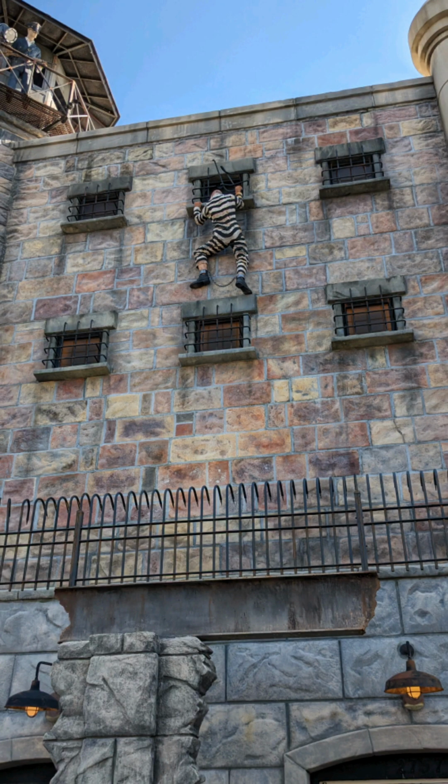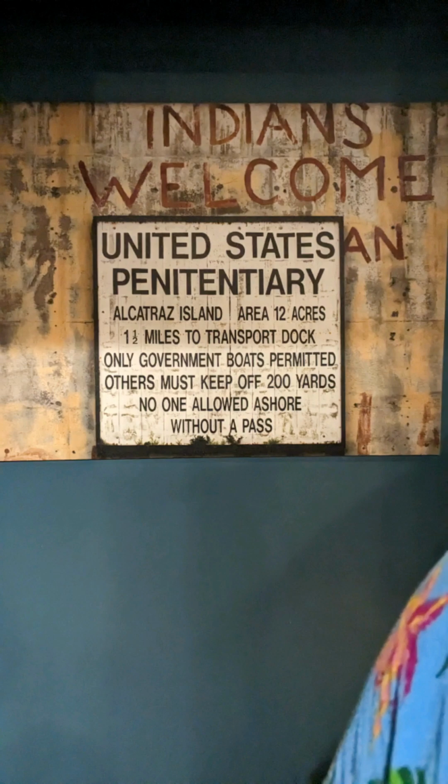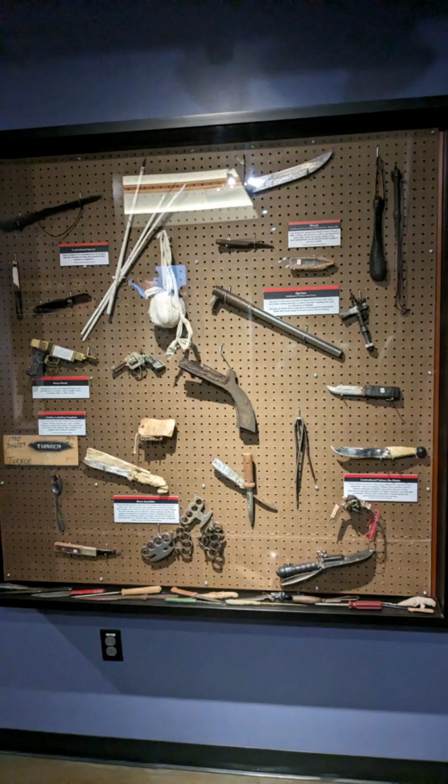Here we went to Alcatraz East Crime Museum. It gets busy fast. Show up early, and keep in mind there's so much information and things to do here. You could spend all day there and not even realize it. But it's worth every second you're there. You can learn something while you're here.